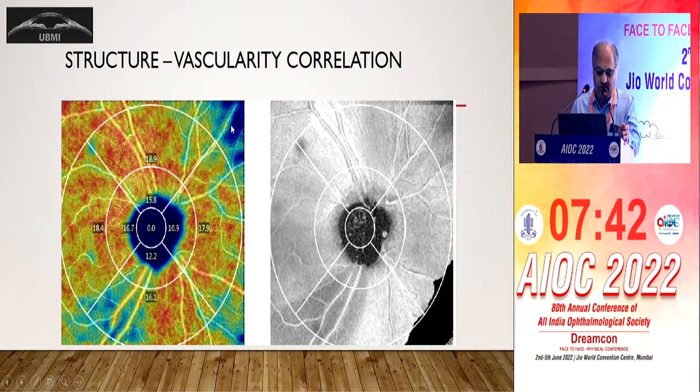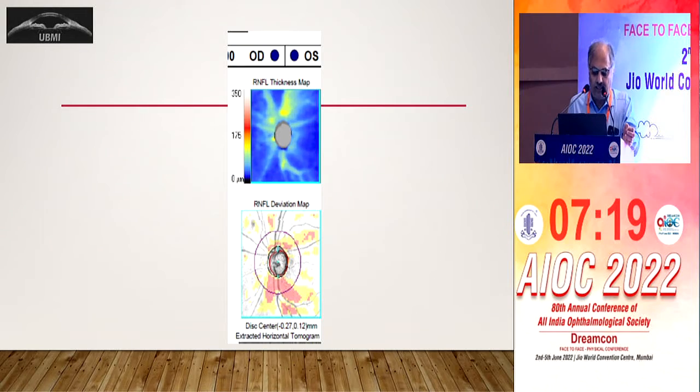So you have structure and functional correlation between the vascularity and the structure. See here, this is the inferior defect, which is along the arcades, and see this structure here. You are seeing the radial peripapillary is gone along the arcades, but they are present superiorly. Even the quantification of 18.9 here, 16.1. Don't go by the numbers. It is actually more for follow-up, as no normative database is really ready here.